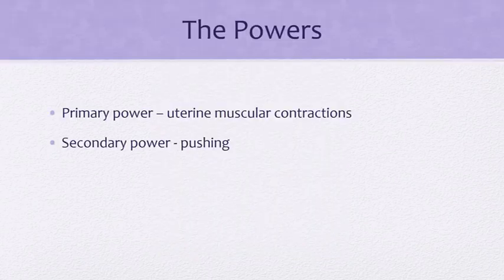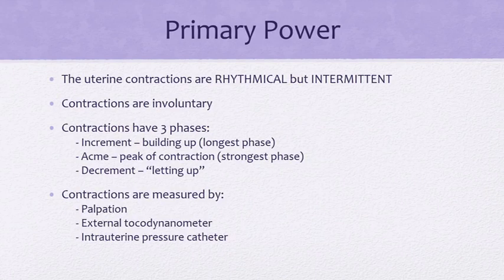Now the powers. The primary power is the uterine muscle contracting, and the secondary power is mom's actual pushing efforts. The primary power were the uterine contractions. They're rhythmical and they're intermittent, meaning there's some pauses in between, because we can't have full-on contractions where there's no let up or no relaxation, because that, of course, would wear out mom, and it also wears out baby. Contractions themselves are involuntary. You cannot control your contractions.